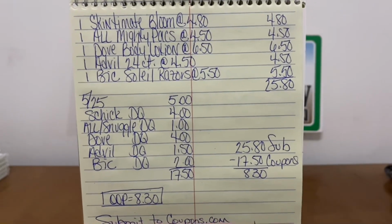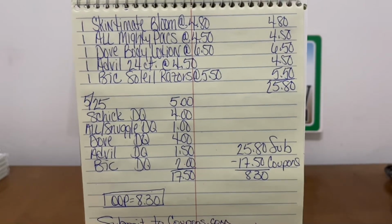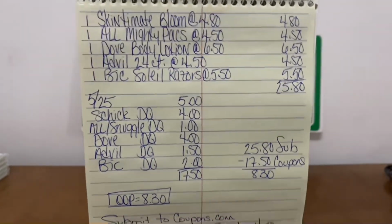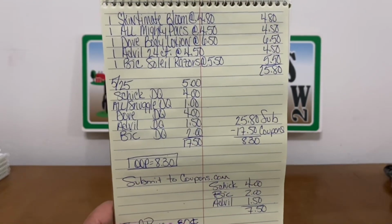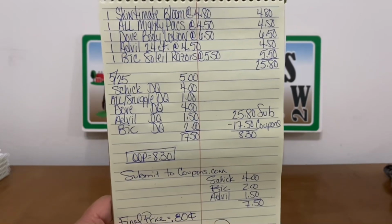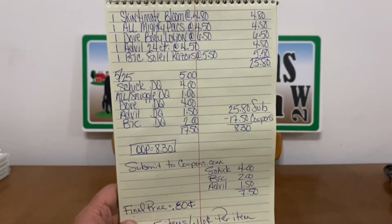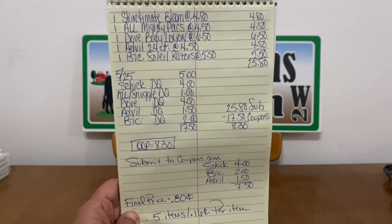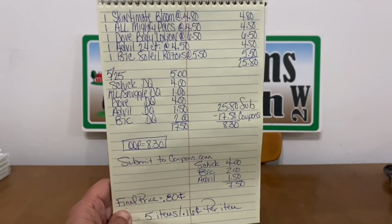$25.80 minus $17.50, our out-of-pocket at Dollar General will be $8.30, but we're not done because we're going to scan our receipt to coupons.com for Schick $4, Bic $2, Advil $1.50. That's going to give us $7.50 back. So our final price for all of these items is $0.80. 5 items, $0.16 per item.